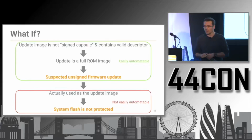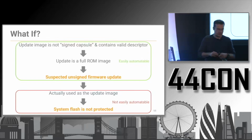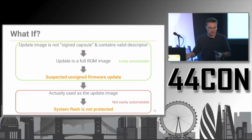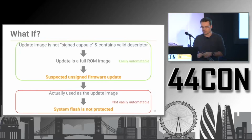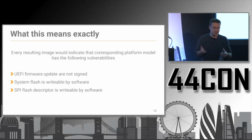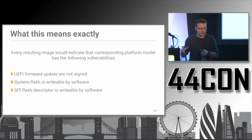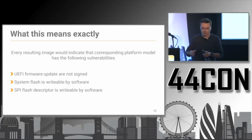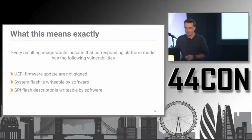That's easily automatable. But the problem is, a lot of updates include those images for different reasons. So once we have this set of suspects, we need to understand if the update is actually using that image for the update, or if that image is there for some other reason. That's a little bit more complex. It's less easily automatable. But once we find those candidates, what that tells us is that the update mechanism is using the entire ROM image, which means that it's not signed. And if it's not signed, that most likely means that the system flash is not protected, because if you don't implement signed updates, why would you protect the system flash at all? And in a lot of cases, and I'll explain why, that also means that the descriptor is read-writable.